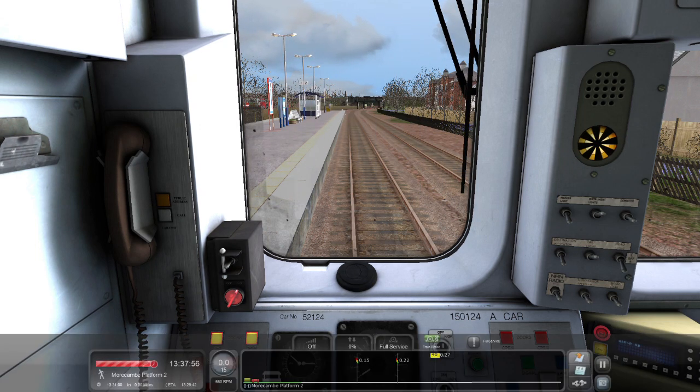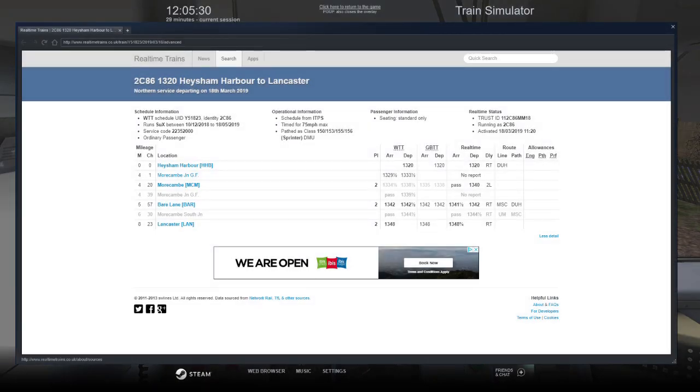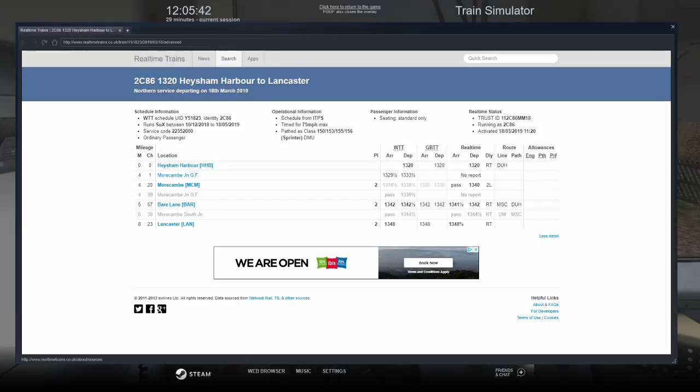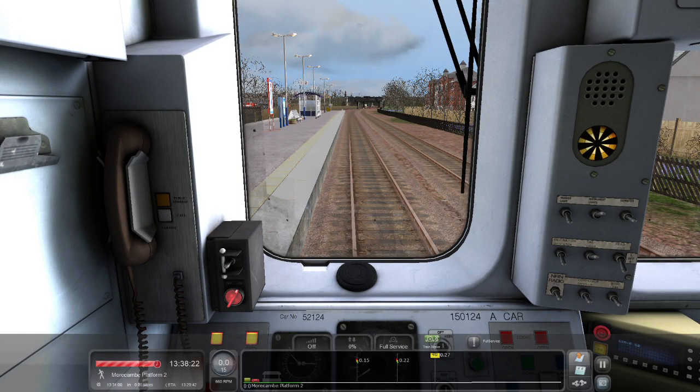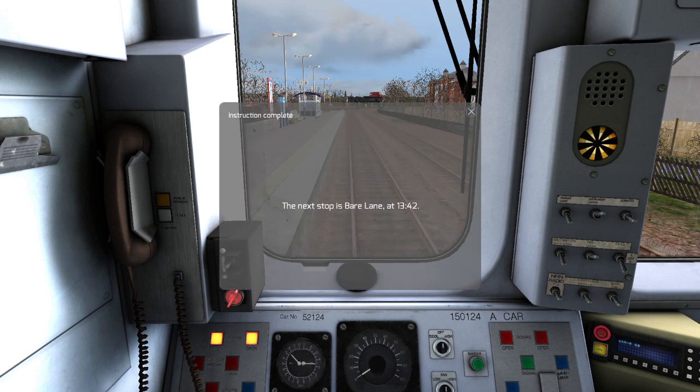So speed limit out of here is 15. Then go to 40. Yeah, the timetable says it passed Markham. How is that possible? Must be a glitch. The next stop is Bear Lane at 13:42.